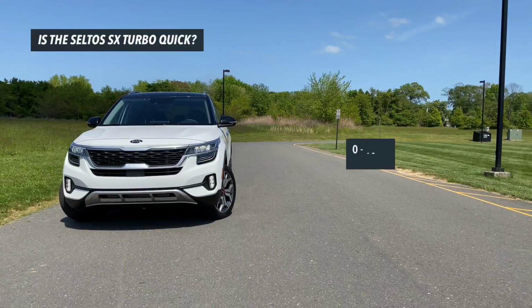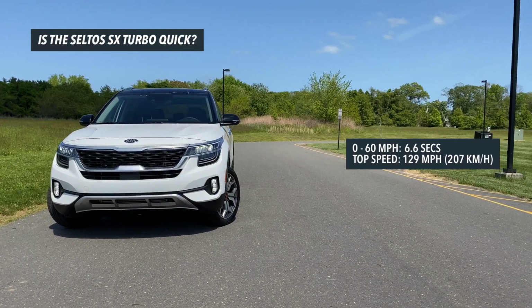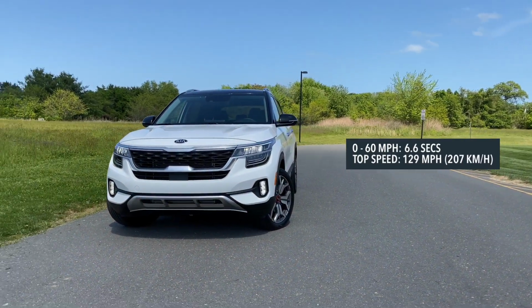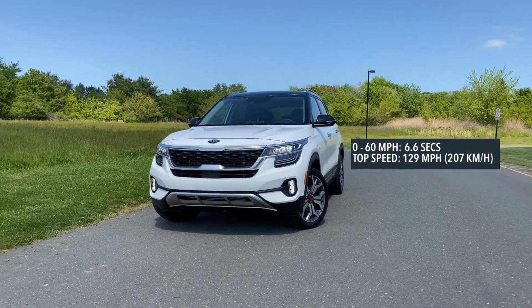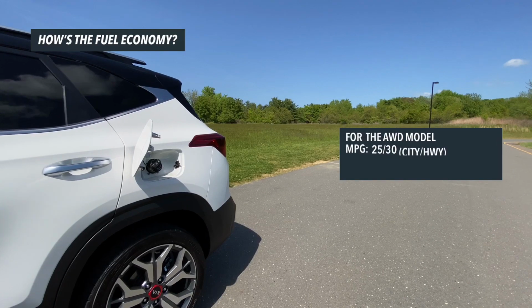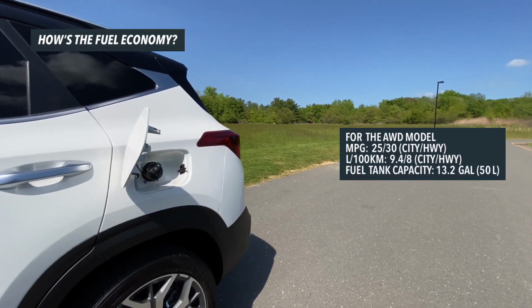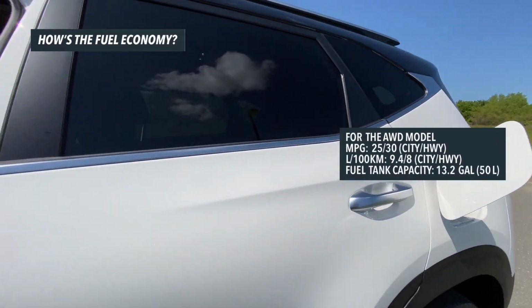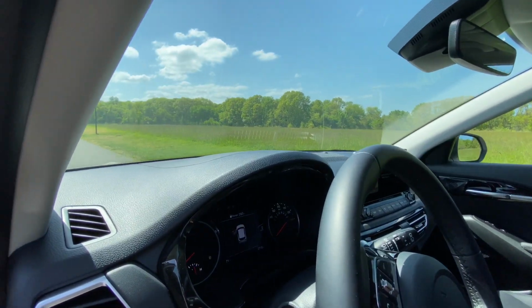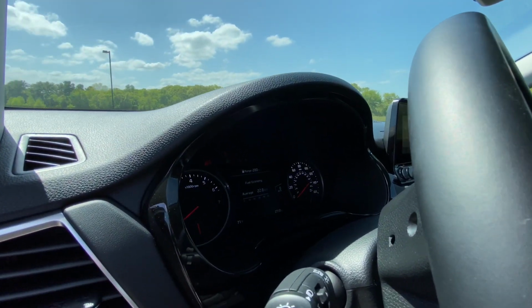The people shopping in this segment rarely care about 0 to 60 times, but the SX Turbo model here has a pretty impressive time of 6.6 seconds with a top speed of 129 miles an hour. Fuel economy for the SX Turbo all-wheel drive model comes in at 25 city, 30 highway. You have a 13.2 gallon tank capacity. After a couple days of driving, I am averaging 22.8 miles a gallon.